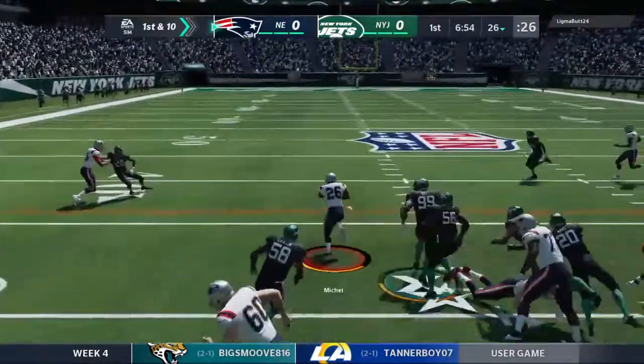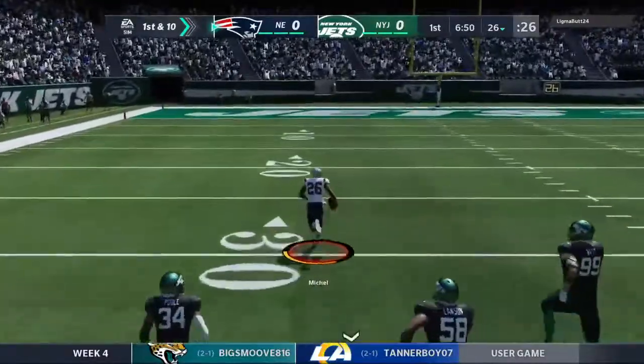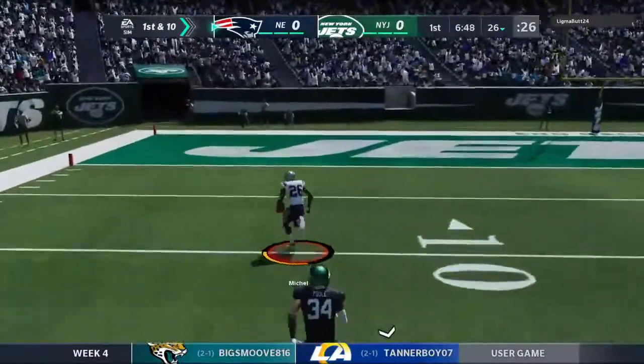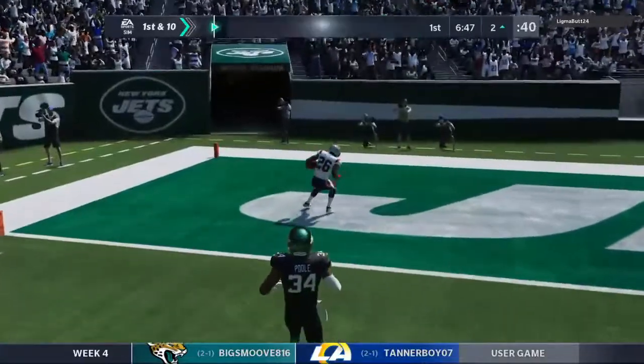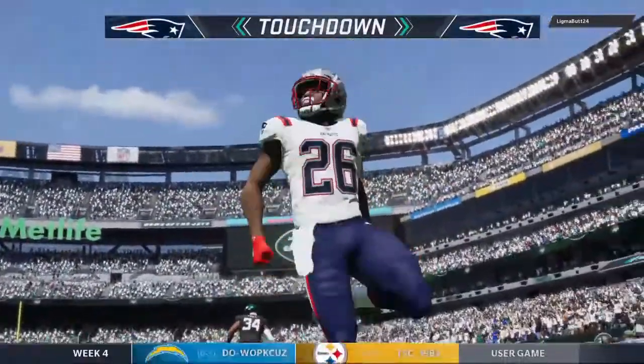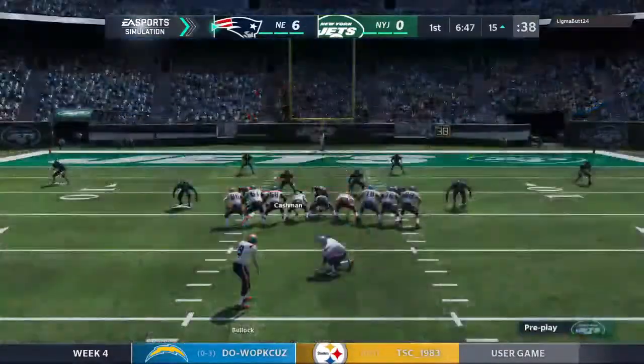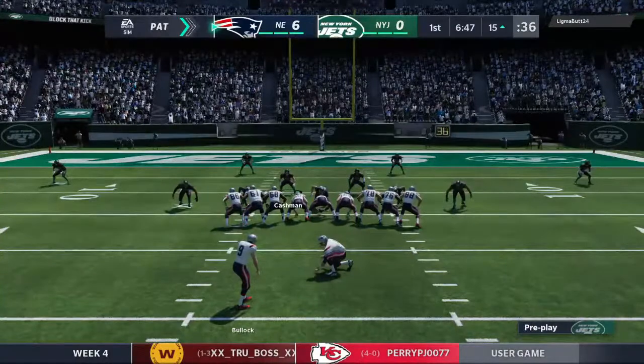Sony Michel, his first carry. Room here to run. He's got daylight. 20, 10, and all the way in. Touchdown, New England. Sony Michel, his 6th touchdown of the season. And the Pats have taken the early lead.